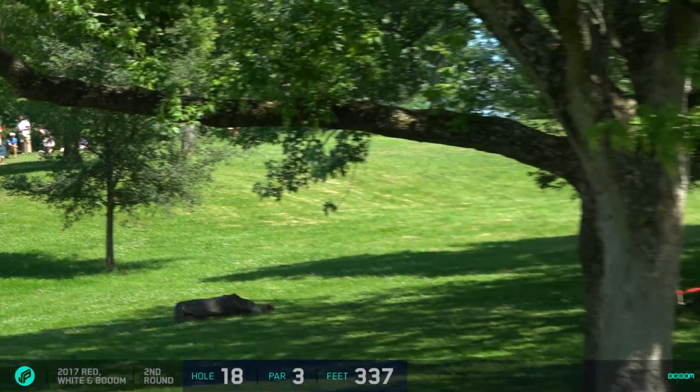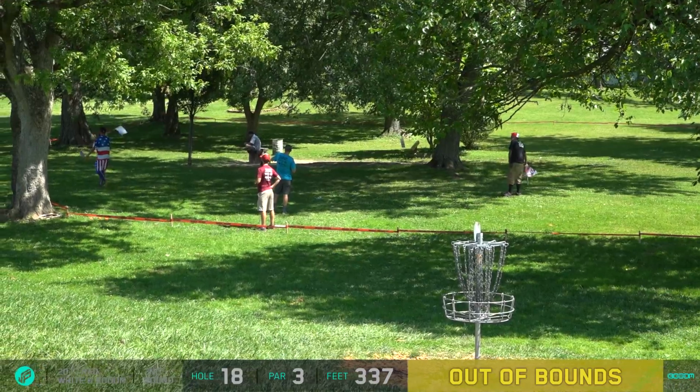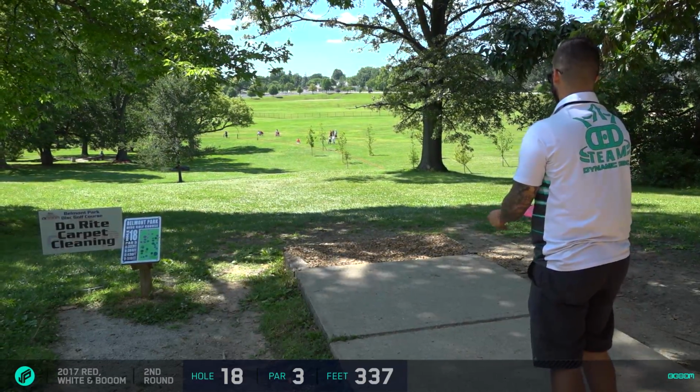Blakely early releases this one. This one's looking like it's headed to the OB. Yeah. Didn't make it back in, so he'll be throwing back there. Hopefully just get up, get down. Let's move on from the hole.